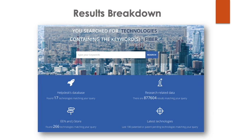There are 877,604 results matching your query from the database of Academic Labs, that is including many different databases related to research data. And then also there is a link to the latest technologies from WIPO, and then there should be another box that now you cannot see, that is related to patent documents.